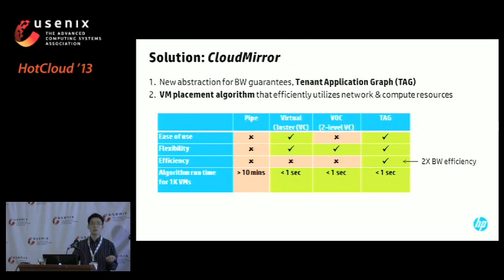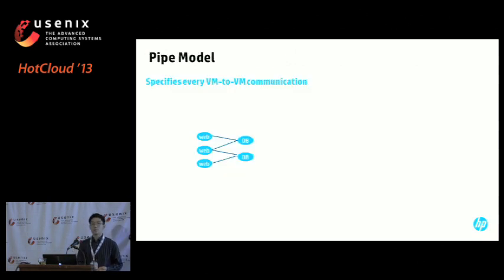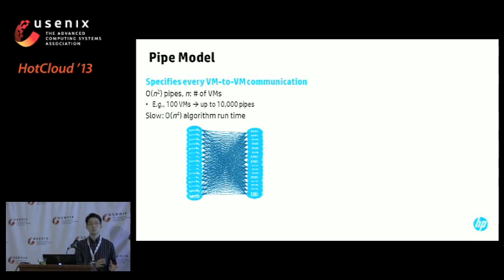Before going into CloudMirror, let's go through some of the prior work and their shortcomings quickly. The first one is the pipe model, which has been known in the community for decades. It specifies each and every VM to VM communication. So it's very tedious to use because the users have to specify a large number of pipes, for example, n square pipes when n is the number of virtual machines. And its algorithm complexity can go up to something like n to the power of 4, so it can take a long time to compute the optimal placement of the virtual machines.